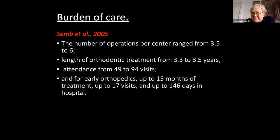I started cleft care working with Dr. Brian Summerlad, who I'm sure you've all heard of in the UK. And at that time, we used quite a lot of presurgical orthopedics. And it wasn't until some years later that we changed. We weren't working together at the time. I'd already come to work in Cape Town.